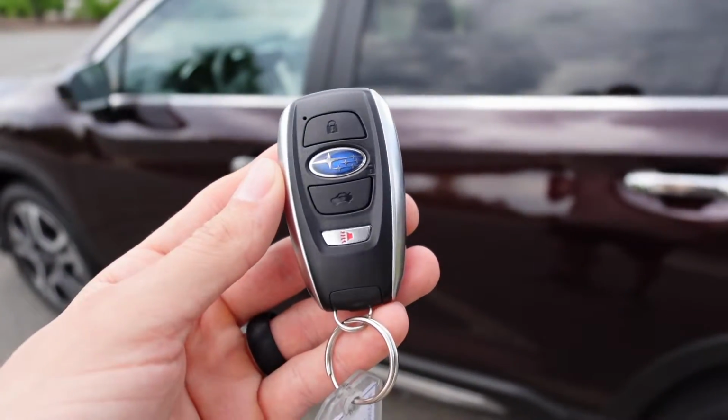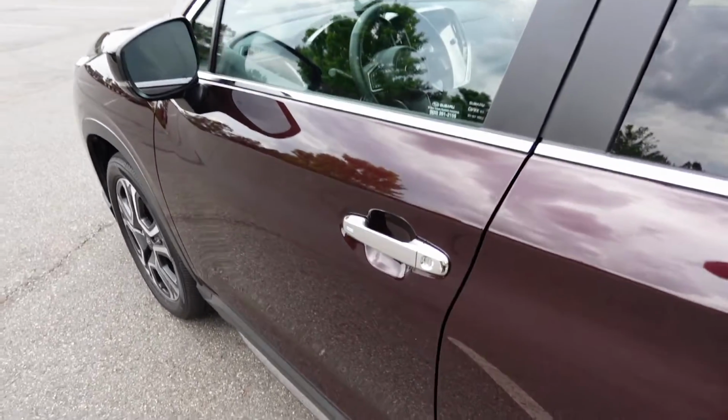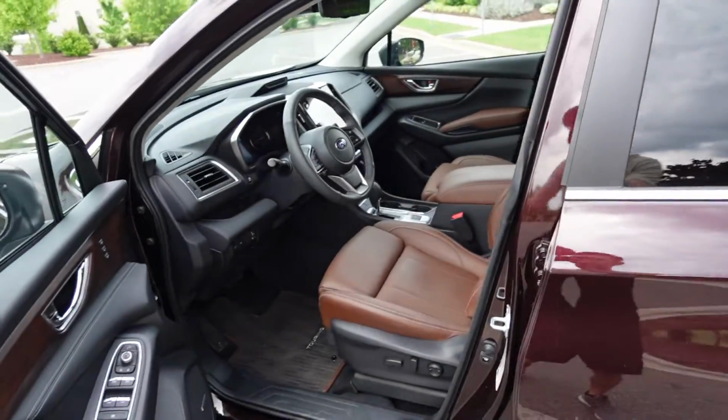Onto the key fob, we have your lock button. The Subaru logo is your unlock. We have the liftgate release as well as a panic button, and then just a little bit of silver trim. When you keep the key fob in your pocket, you can just grab the door handle, it will automatically unlock.